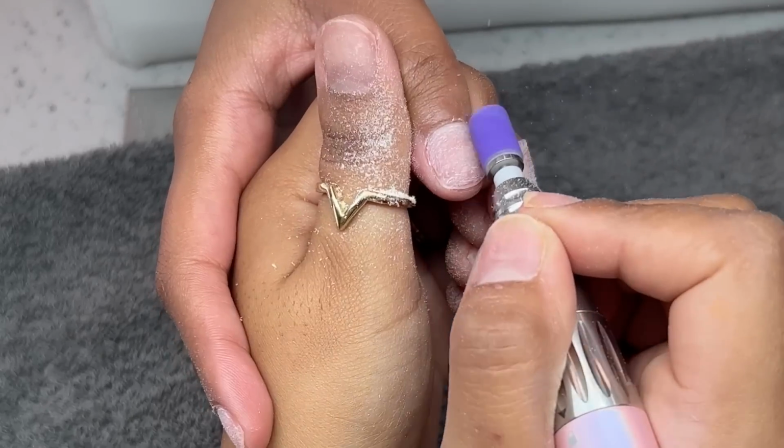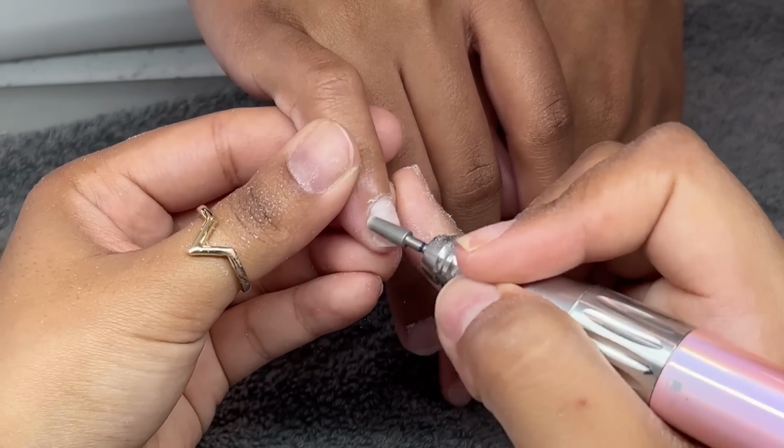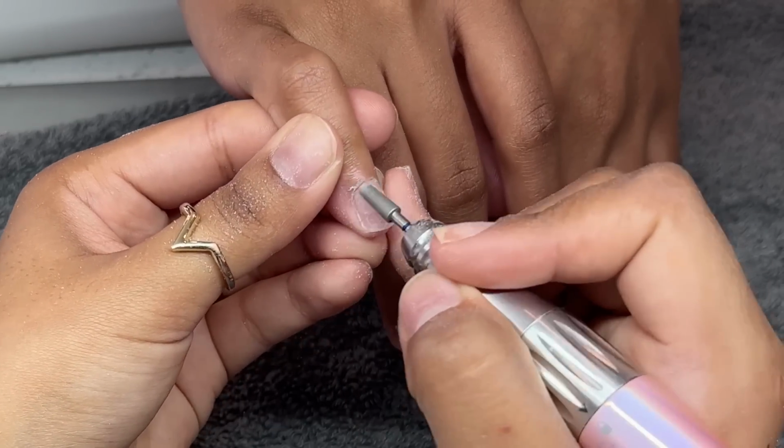You can always use your cuticle pusher for that process, but I prefer to use my Efile just to save a little bit of time and avoid having to reach for another product.